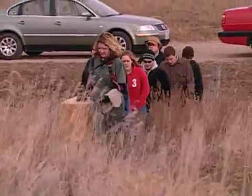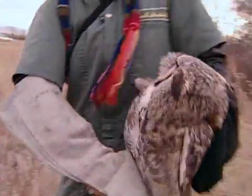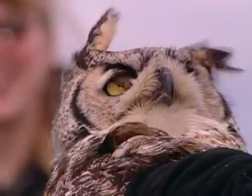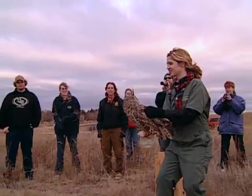Next up for Hoot, the clear blue skies of home. He's passed every test successfully and he's ready to go back to the wild. Two months and countless hours of rehabilitation later, all the students who helped with Hoot's recovery are here to send him off. When you get to see him release, that's kind of your thank you for a job well done. I'll let him go on the count of 3. 1, 2, 3.